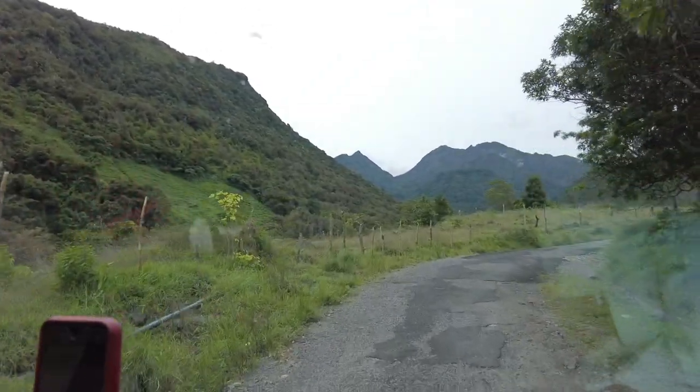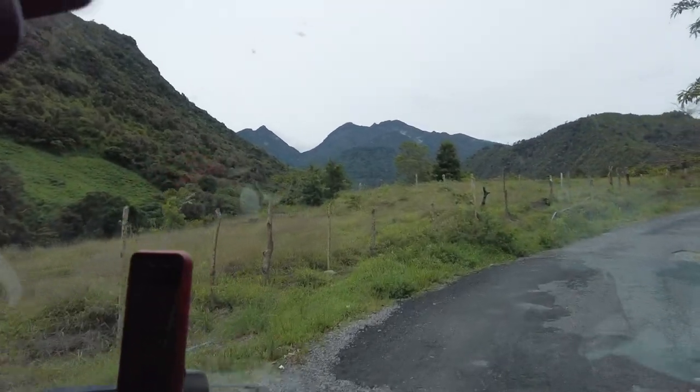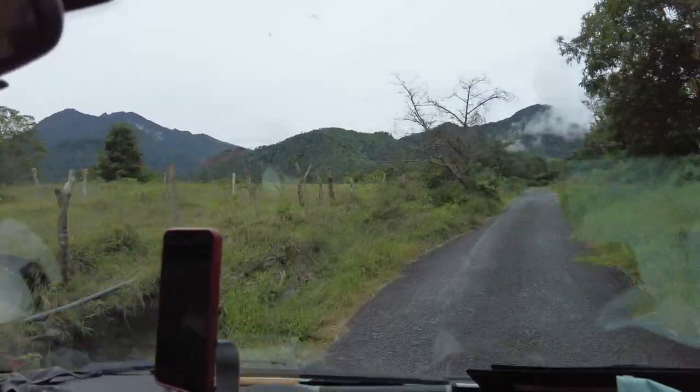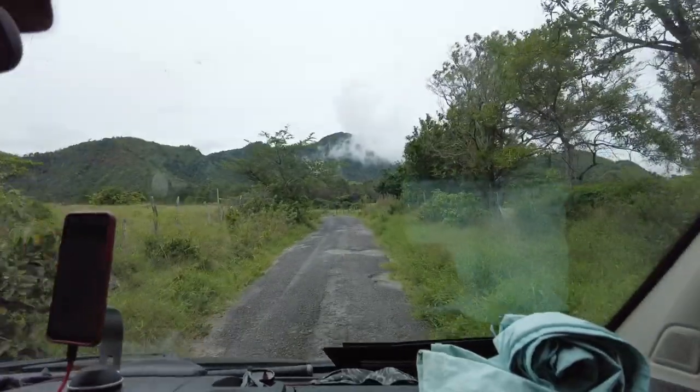The road before this point was really nice pavement, or at least nothing too rough, but it's really deteriorating. Oh, this is a nice stretch though. And we only have 650 meters left, so about half a kilometer.